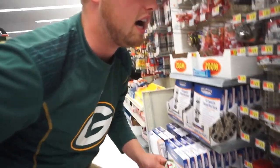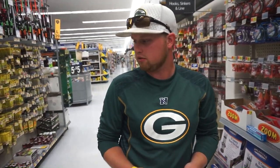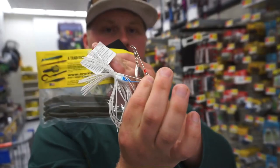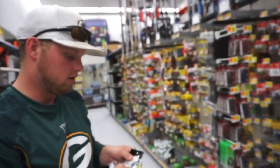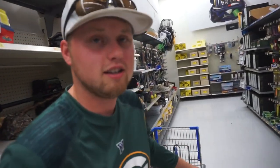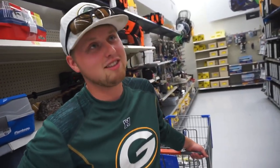So I've got about a dollar left. I'm gonna grab probably a spinnerbait for a dollar. For $1, we've got a white and blue spinnerbait. That is gonna do the trick. I'm gonna put all of this into the cart, and now it's time for Nick to figure out what he wants to use if he thinks about beating me.